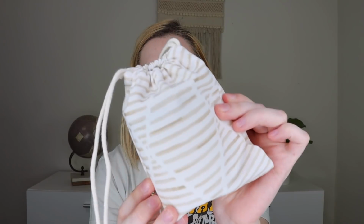The candles always come wrapped in a little drawstring bag, and each month it has a different pattern. I love the little pattern this month. There is a little card inside telling you how to burn a candle, which is really awesome as well. I don't know if we've gotten this before, but I do think it's a helpful thing to have in a candle box. So here's how you light a candle like a pro.